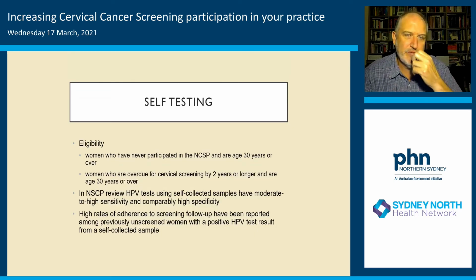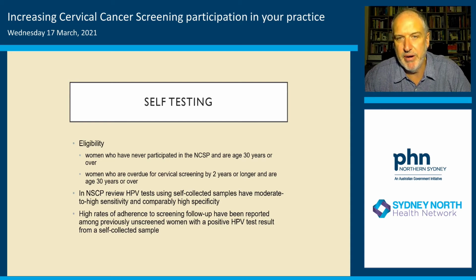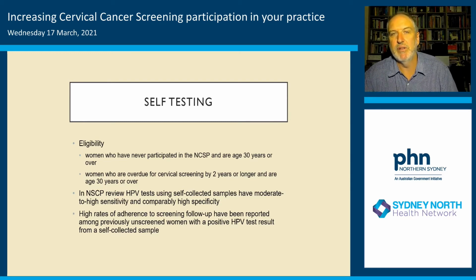Self-testing is for women who have never participated in the screening program, aged 30 years and over, and they're overdue by 2 years or more. As I said, it's still to be encouraged to have a smear. And in Northern Sydney, with the new screening program, self-collected samples have a moderate to high sensitivity. So they've actually compared the swabs versus the cervical screening. The sensitivity is actually not too bad, and it's very high as well, which is good. So if it's there, it's usually there. And the good thing is there are high rates of adherence to screening after follow-up, so that's encouraging.